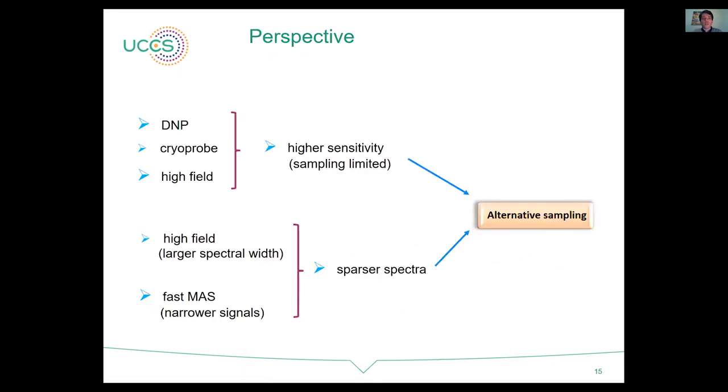To conclude, I think with the advent of methods to enhance the signal like DNP, cryoprobes, high magnetic field, as well as higher field, which lead to larger spectral widths and more redundant spectra, sparser spectra, there is a need for alternative sampling in more and more cases.